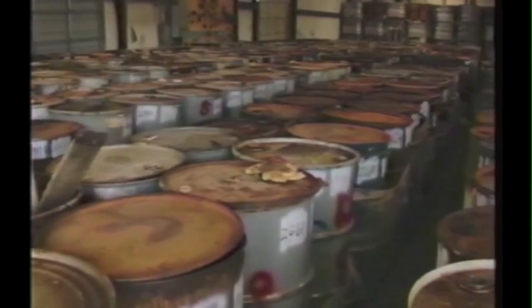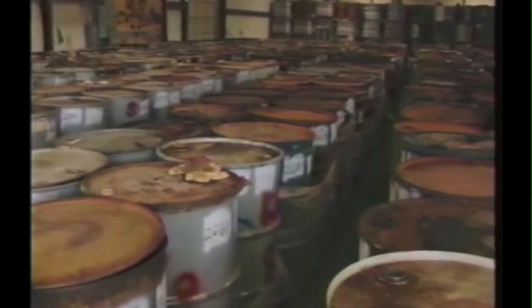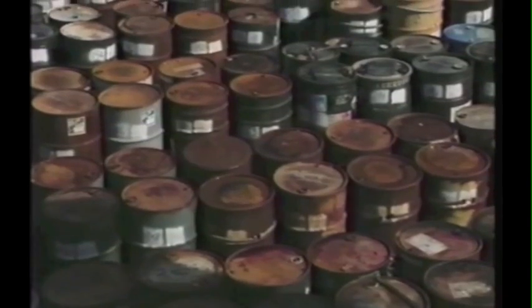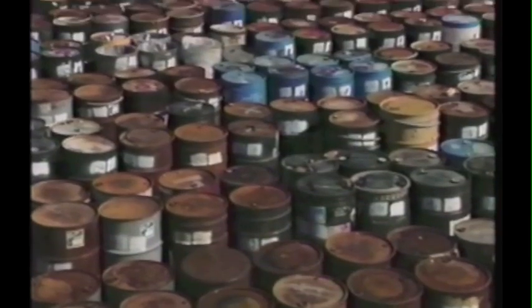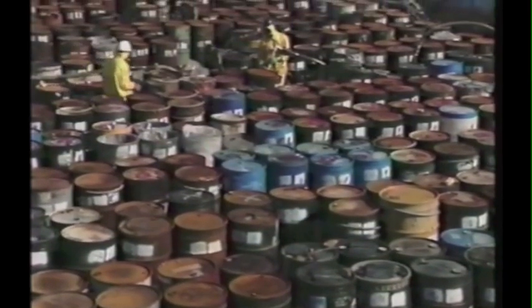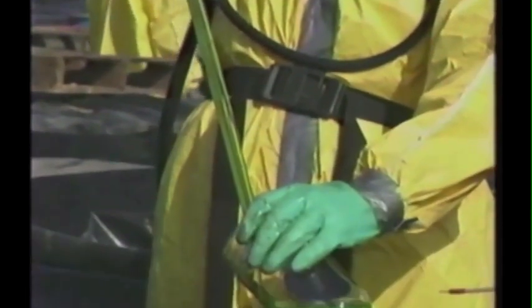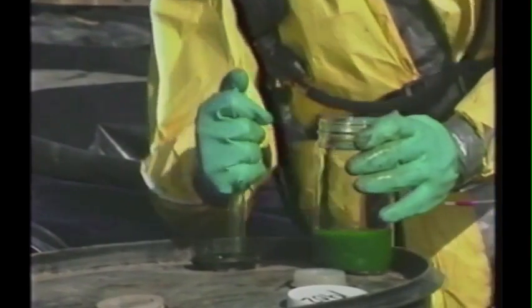The drums found at the Summit Resource Management site were so closely packed together that they first needed to be moved outside of the warehouse so that sampling and characterization of the waste could begin. The 2 acres available on site offered little room for the drums and the equipment necessary to safely handle them. But meticulously, the work began. And although the agency was aware of the type of materials used by the North Carolina firm, the contents of the drums could not be taken for granted.